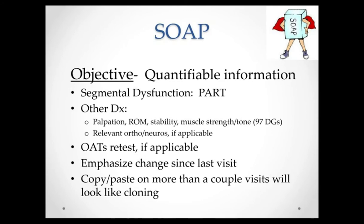And this is where you can also put in some orthoneurals if you want to do them at daily visits that help establish if they have radiculopathy. You can really quickly retest shoulder depressor and see if it is still positive. You can also do OATs, which are things like the Oswestry questionnaire or the Neck Disability Index or the Functional Rating Index at daily visits, if applicable.